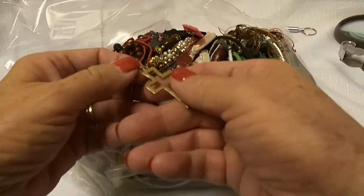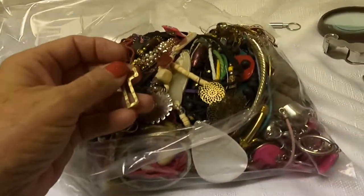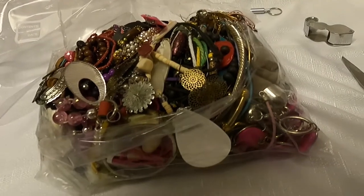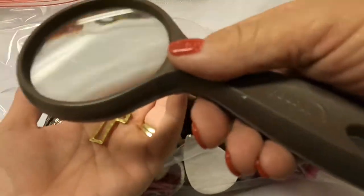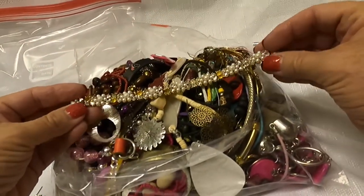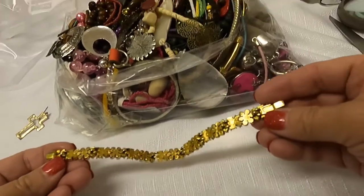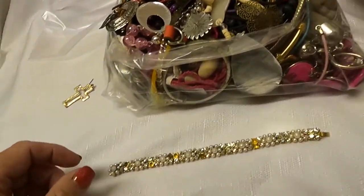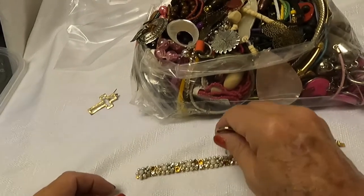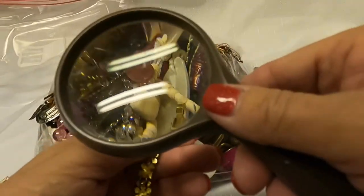Okay. So, first thing I'm seeing is a little cross. It looks like it says something on it at the bottom. But I am not seeing anything on that. We have a bracelet here. Missing a lot of stones. Not sticking. So let me take a closer look.